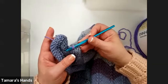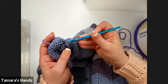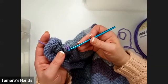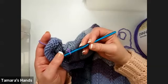There we go. So now we have 2 loops on the hook, but I'm going to pull the one I just made right on through like a slip stitch. So if you're familiar with crochet, that's just a slip stitch. We just pull it right on through. So now we're back to 1 loop on our hook.